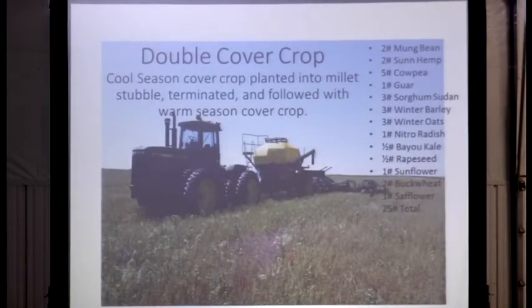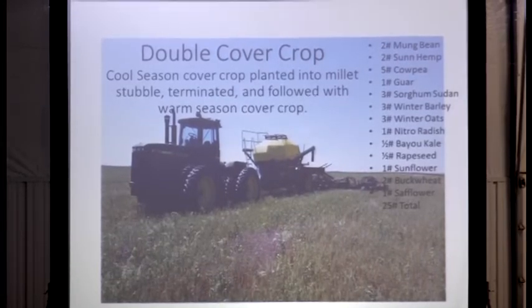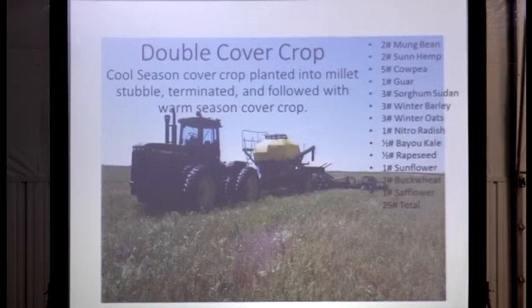So I had a similar field I planted a spring cover crop into, and then when RMA changed the guidelines, I said, well, fine, I'll just go in and plant another cover crop. So I had a spring full season cover crop, sprayed it, it's still dying there, went in with another cover crop, a warm season mixture. That's the mixture on the right that I planted into it. That photo was taken about July 15th, I believe.